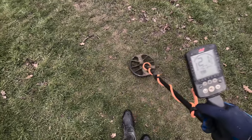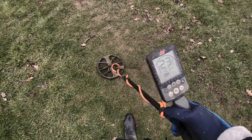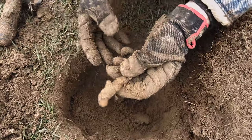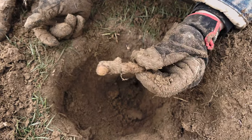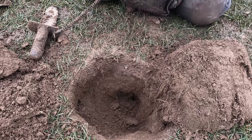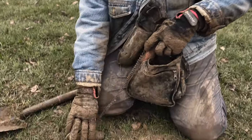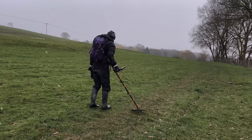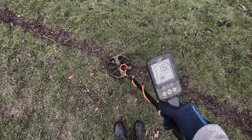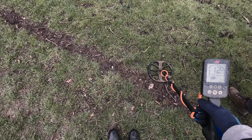I'm getting very faint 20s. I think quite deep. We'll have to see what it is. After all that, so deep down. Massive. I'm sorry about that, Ellie. Disgraceful behaviour, you see. Yeah, 15, 16, pretty strong on the footpath. Let's see what it is.